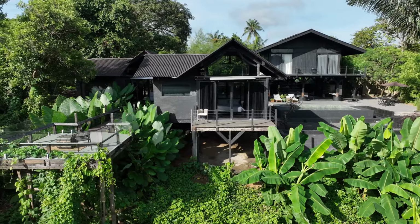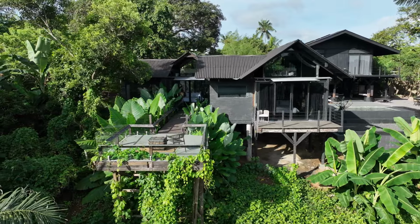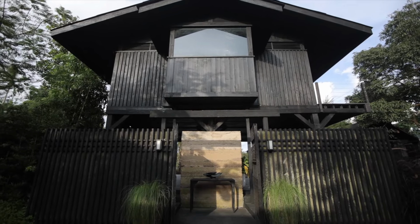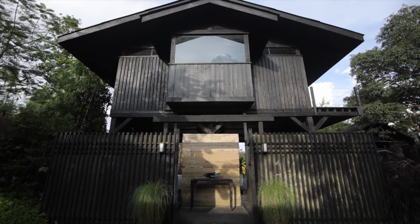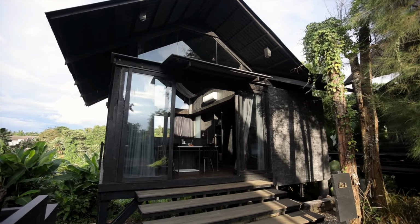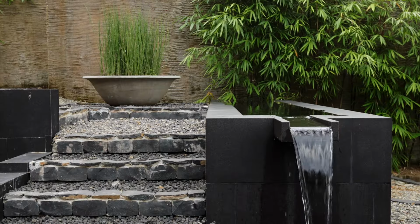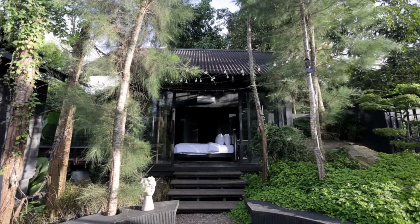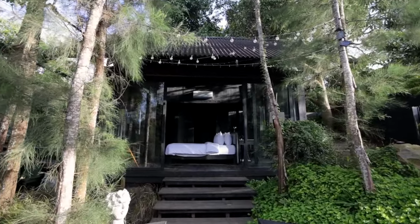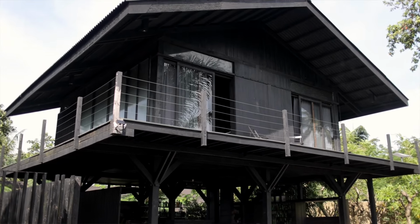The biggest of the three cabins is called Fir, because we used Douglas fir in building the structure. Fir is composed of three stilts cabins, which exude a rustic charm with their black timber and floor to ceiling glass windows. All of the cabins offer an abstracted view of the forest.